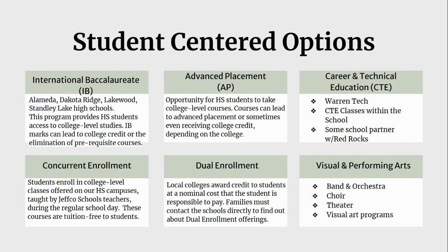These need to be juniors and seniors in good academic standing, as well as with good attendance, because it can be highly competitive to get into some of these programs. These programs include programs in business and marketing, criminal justice, fire science, health science, hospitality, several STEM programs, which include cybersecurity, coding, and game development. So it is absolutely worth looking into the Warren Tech campuses to see if they have something to offer your child. In addition to that, there are also CTE classes within the individual schools.